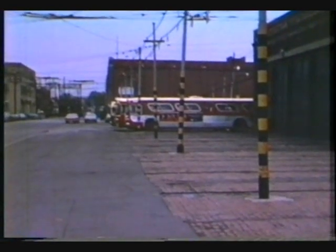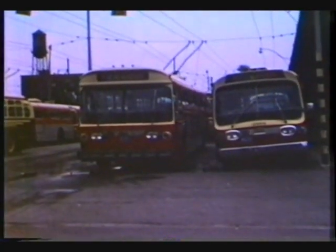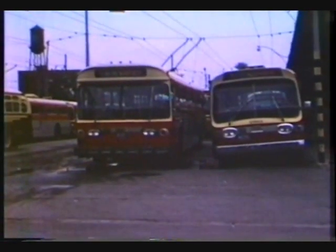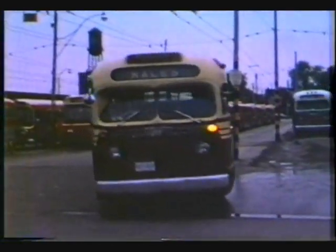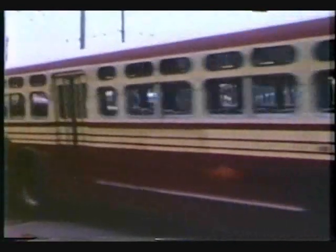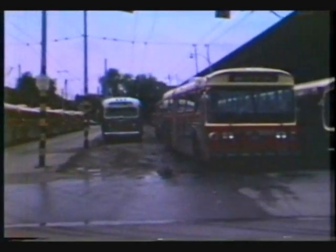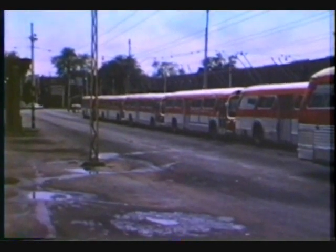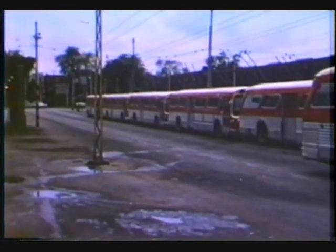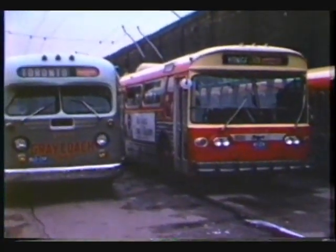From this vantage point, it looks as if the GM diesel has sprouted trolley poles, but it would be 20 years before Toronto would get to see a GM trolley bus in service. Lansdowne still had some 1,500s still in special service in the early 1970s. Even though no wire connected the Eglinton trolley coach lines to Lansdowne Division, the coaches shared the same routes on the roll signs.